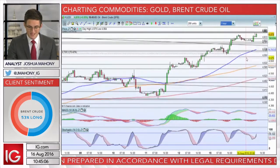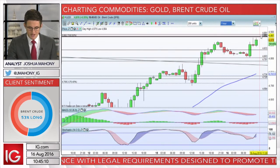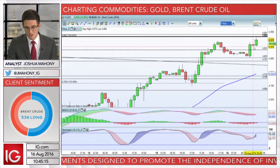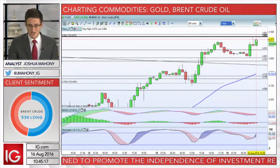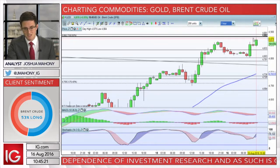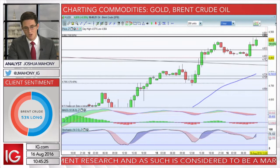So 48.82, excuse all the lines. I think if I span it out, it's a little bit clearer. So you can see that so far we posted one move into that level, sold off. We've now tried to challenge that level again. Essentially, if we manage to see some sort of reversal pattern on an intraday basis at this 48.82 without breaking it, it would look like a good opportunity to get short.